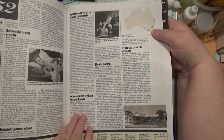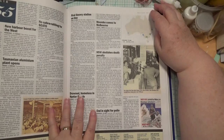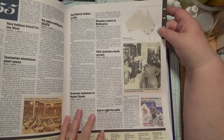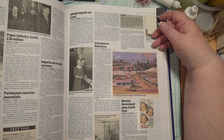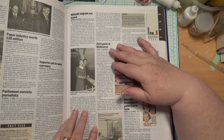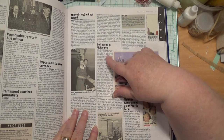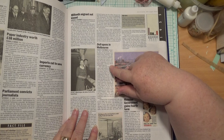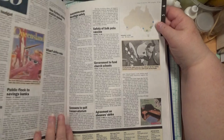This is all before I was born. Well, there's probably much more. Where's mine? Here. 55. Here we go. This is what happened. I don't think Sonya was born anywhere there. Ah, dear, sorry for being silly. So there's a Vegemite ad. And Doll opens in Melbourne. Summer of the 17th Doll, described as the best play ever written in Australia, has opened in Melbourne. Well, I've never ever heard of that, but then again, that was a while back. I don't think I'd remember.